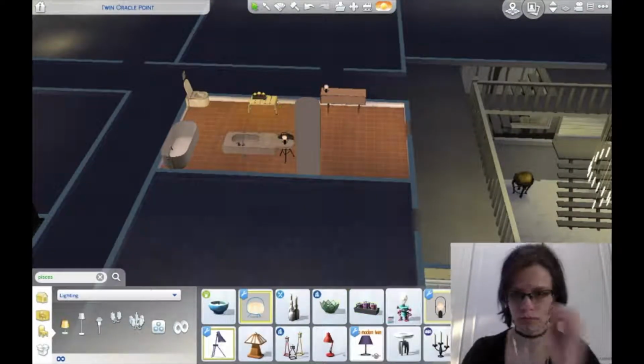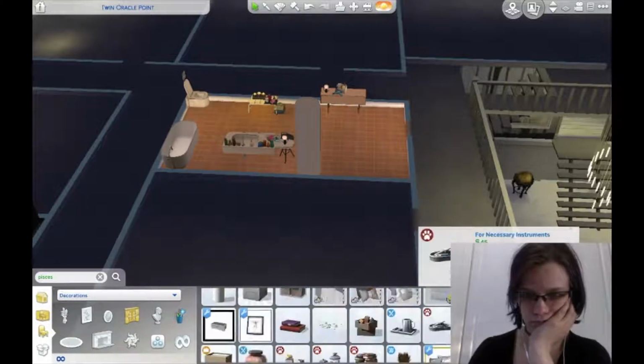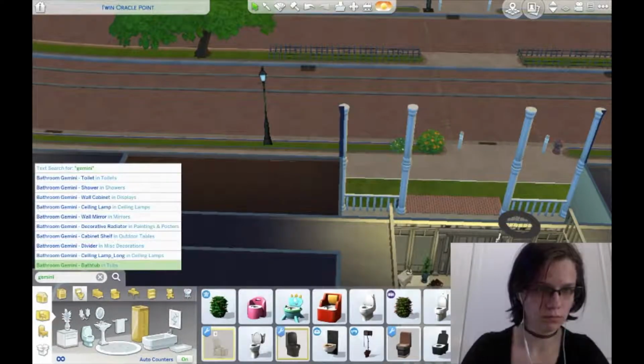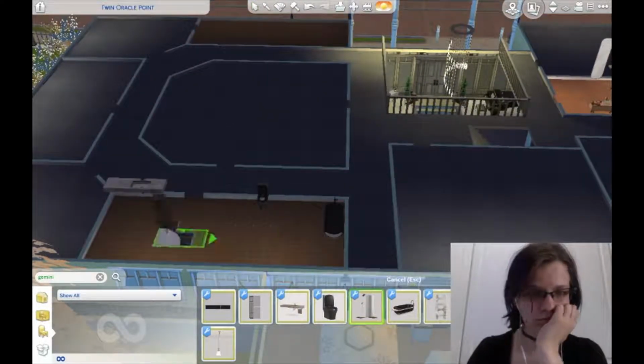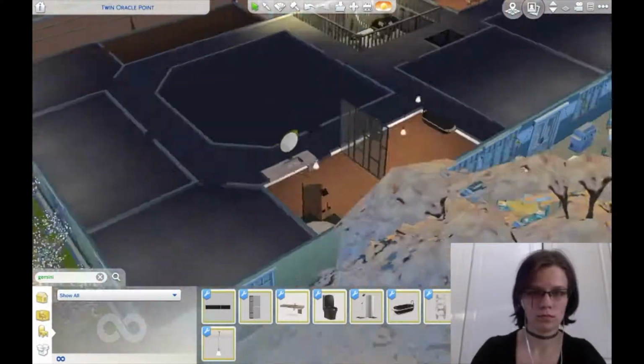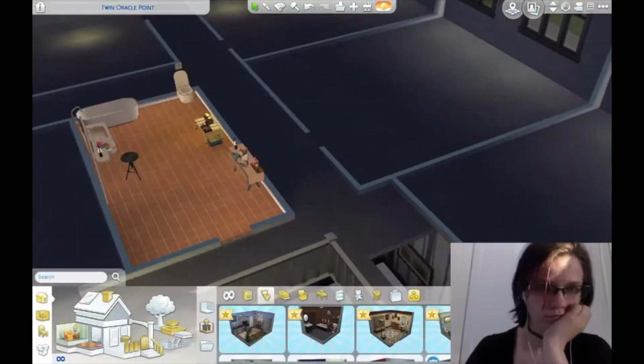I don't like the coloring I made it in. But this is one of the custom content, and later I fill it in with a second custom content bathroom. And then there's this bathroom over here. This is yet another custom content bathroom. And I made the walls taller so I could use the lighting right.